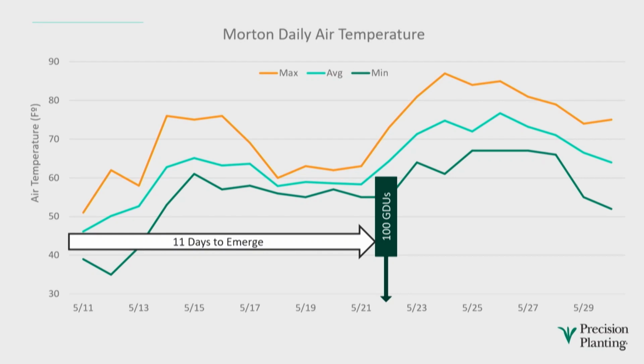To support that, we pulled the weather data, and it backed up the story very well. The weather data from the day of planting was fairly cool. Lows in the 50s, highs in the 60s, slow accumulation of heat units to get to emergence.